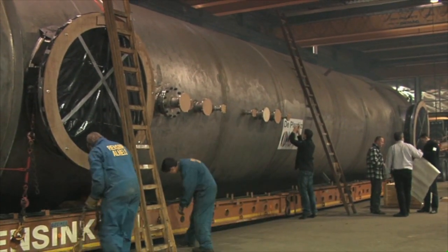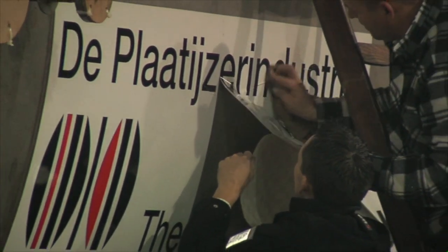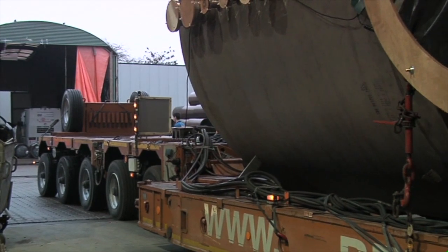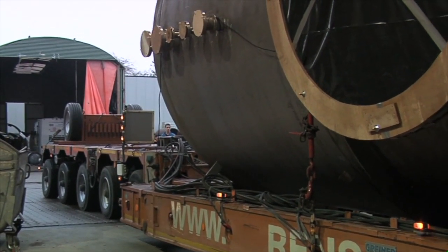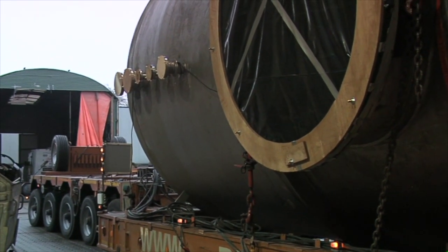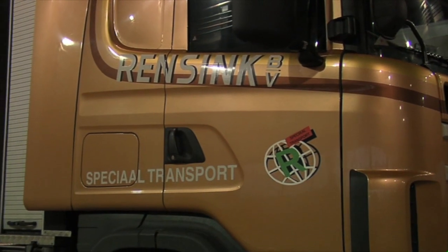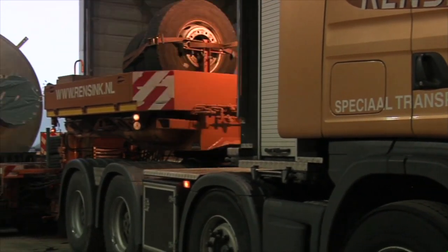In the giant assembly hall of De Plantizer Industry, the vessels are loaded onto a 3-bed 5 Scheuler low loader, equipped with extendable tank supports. Willem Boswinkel is driving the Notaboom low loader, and Huub is at the wheel of the 4-axle Scania 164G 580 V8. Reversing inside, they maneuver backwards, forwards, backwards again, and again.